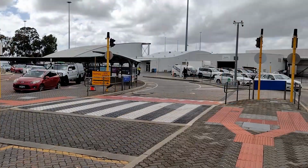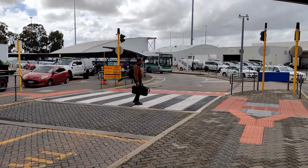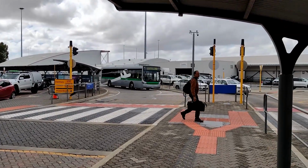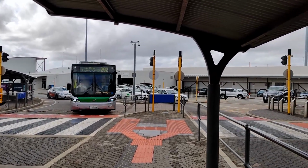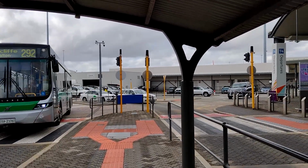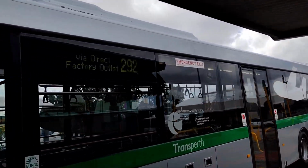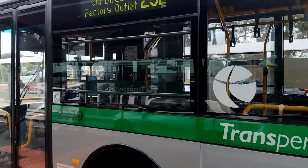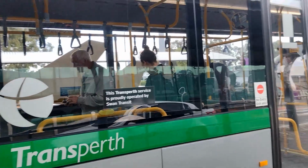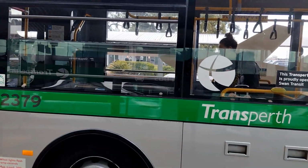Coming in 3 minutes to Redcliffe. Here it comes. All remaining luggage rack buses have been dedicated to this route. Some of them have been changed to a normal bus, but the ones that exist now do this route. So you can't sit at the front. Redcliffe Station via terminals 3 and 4 circular via direct factory outlet. TP2379, one of the four or so luggage rack buses left.